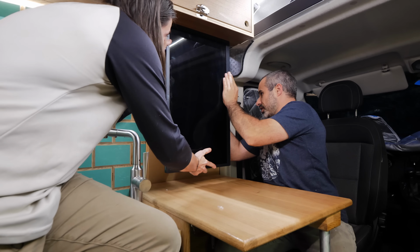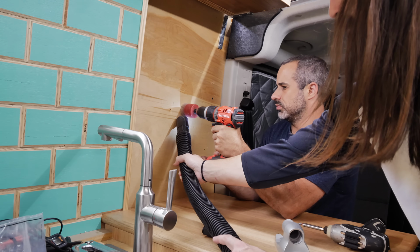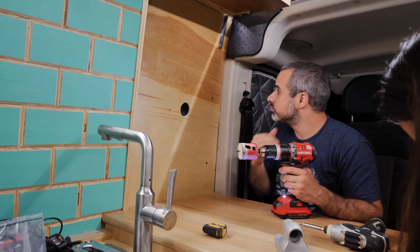No way. Though the swing arm will do what we need, we still don't have a strong enough wall to permanently mount this heavy equipment to, which would prove to be our biggest hurdle of all.